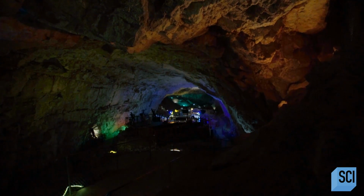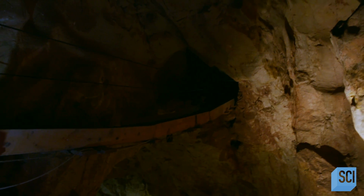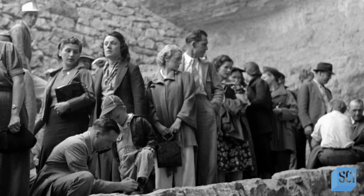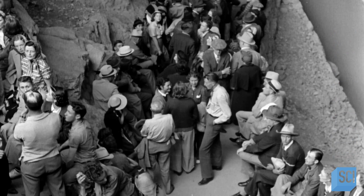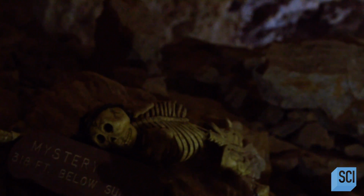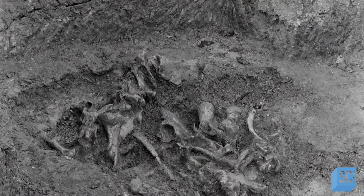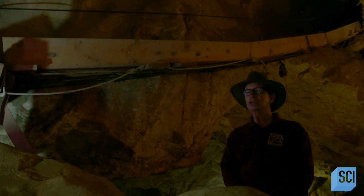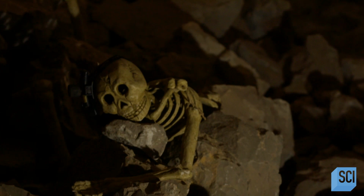Peck was determined not to lose money on his investment, and he devised an even more exciting opportunity to reel in visitors. In one of Walter's earliest journeys, he found some bones on a ledge about 40 feet down from the natural entrance. Walter, being a marketing genius in a way, quickly decided that those bones must belong to cavemen. People came from miles around to see where cavemen had lived.